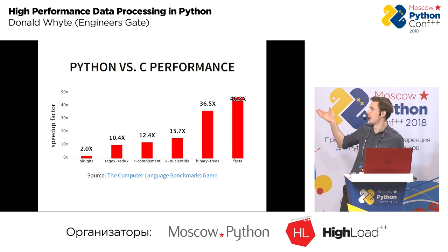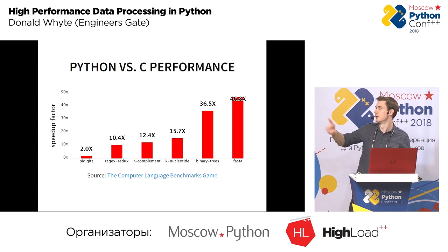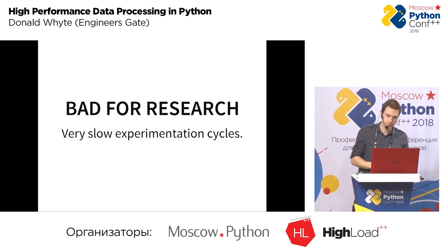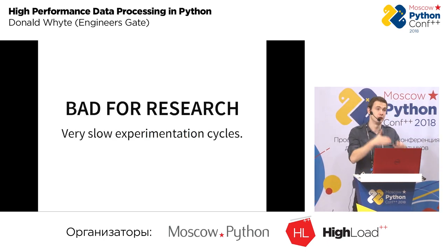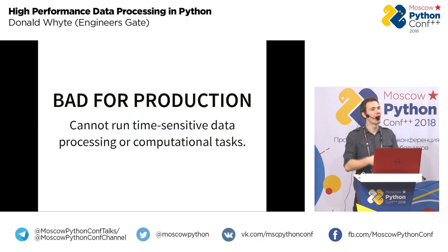Here's some basic benchmarks on how much faster C is, for example, when you just build a naive implementation of certain algorithms in C. So, which makes it actually bad for research if you use pure Python, because if you're doing lots of heavy data processing, you have these very slow experimentation cycles. And it's also bad for production, because you can't run time-sensitive data processing or computational tasks.